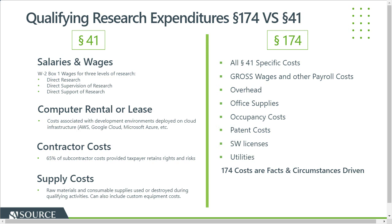If a company contracts out its research and owns the rights and risks to it, that IP rights, and they're at risk for the cost of the research, they get to claim 65% of subcontractor costs. And finally, if there are supplies that are used or consumed in the qualifying research activity, those are included in the credit.